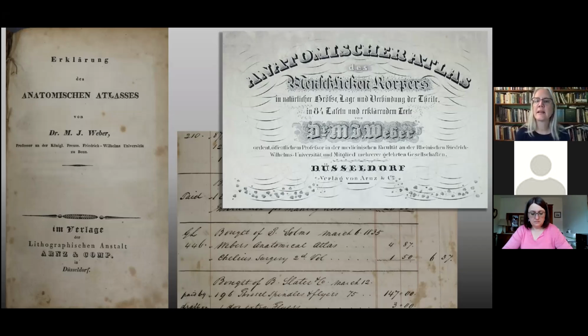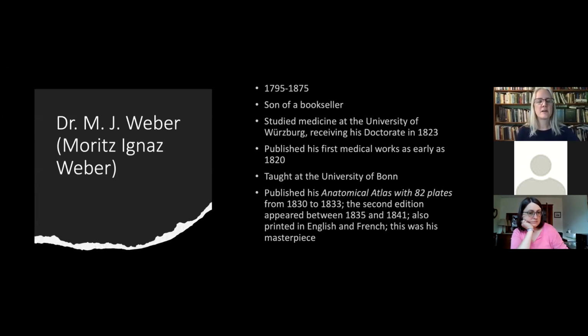You see on the upper right, Anatomischer Atlas, des menschlichen Körpers. It's the human body atlas. So inside of that, there was all these lithographs that could be put together. So here you also see on the left side, this piece is still in our collection. We don't have the atlas anymore. We just have the skeleton lithographs. But this is the description of what you see in all of the lithographs. So the man who put these lithographs together was Dr. M.J. Weber, who was Moritz Ignaz Weber. You see the difference in J and I.